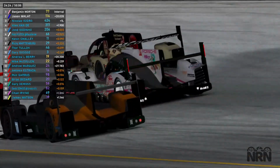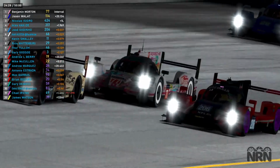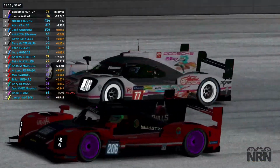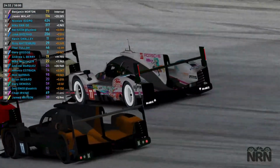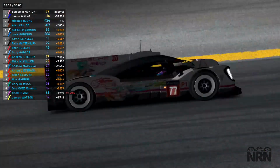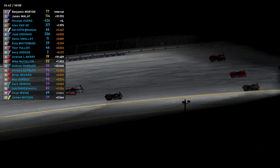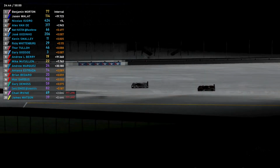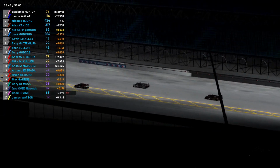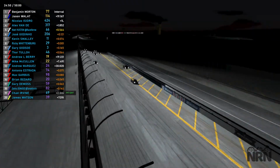Still Benjamin Morton at the front of the field. In fact, a 20-second lead over Jason Wallet. We're at 24 and a half minutes. If the strategy was lay back, this one might be over already. It's going to be kind of hard to think that one, but yeah, race. Wait till the end of this one.